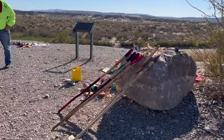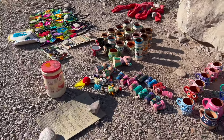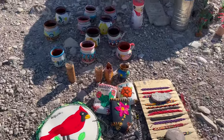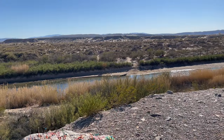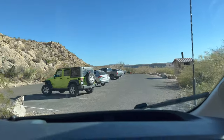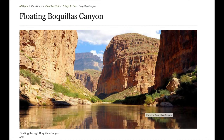It was here that we stopped to check out handmade items that are laid out. If you see anything you like, you put money in the cans. It is an honor system. We did not buy anything because we tried to have less stuff in the RV. We put money in each can to help out our next door neighbor. We made it to the end of the road, which is where the Boquillas Canyon Trail starts. We did not hike the trail because it was too hot.